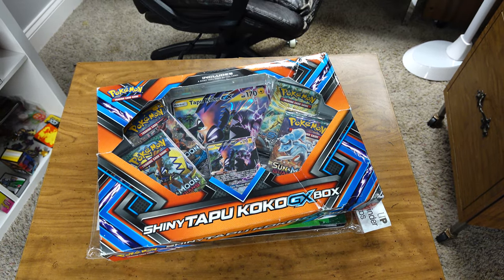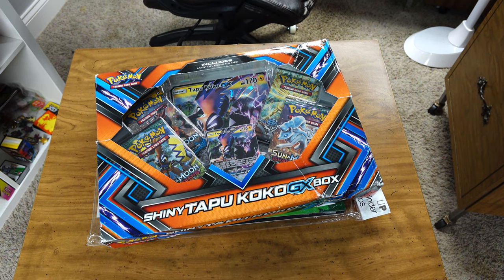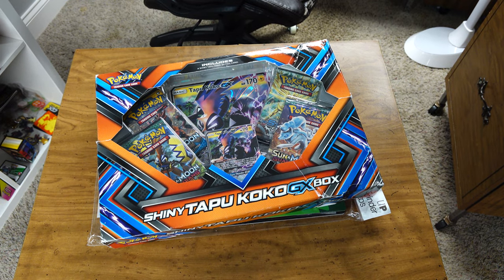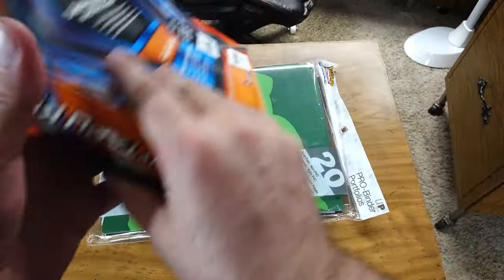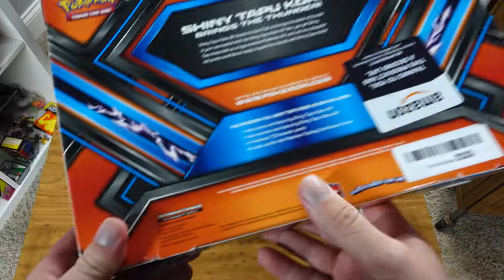Next up, we have something that looks legit and will probably also be in the later part of this video here. And that is a shiny Tapu Koko GX box that I got a really darn good price on that is beat the hell up, which makes me think it's probably legit. And Amazon warehouse as well there.